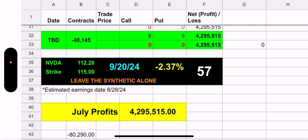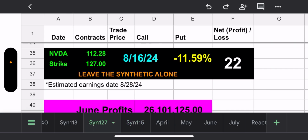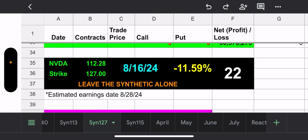So hopefully there's plenty of time for it to recover, and then maybe we can have some massive synthetic income coming from this piece. Again, we could still recover from the remainder of the other. It's a little tougher though, because how far back are we? 11.59% away from making a profit there. So again, probably a pure strategy behind this.